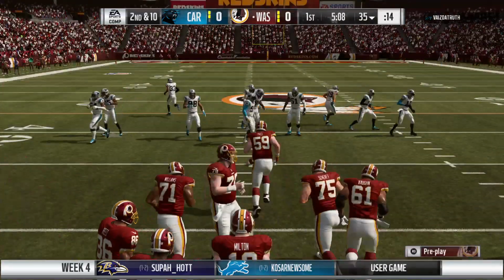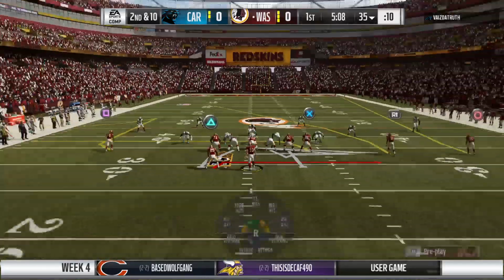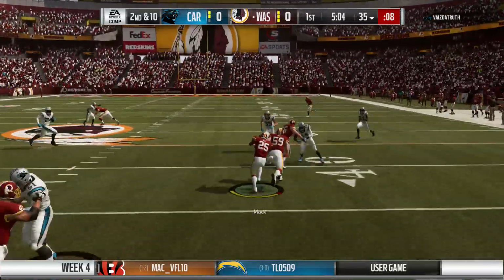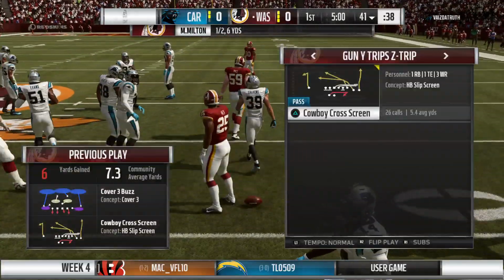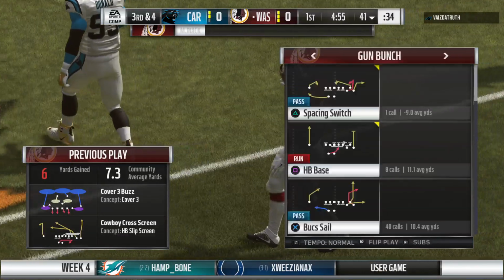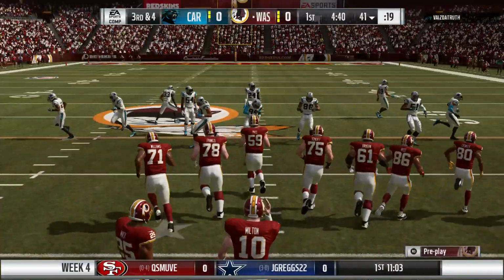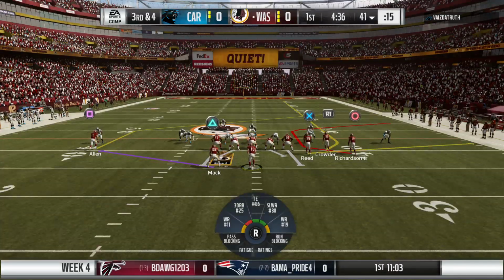Here's 2nd and 10 now from the 35. He'll look to throw again. They'll try and set up the screen. It's complete. Give him 6 on the screen, but now it's 3rd down. For a second there, I thought that might break big. Screen pass, looked like it was coming together. Looked like there was an opening. Still, ended up with a solid gain. They face a 3rd and 4 after that last completion gets them 6.